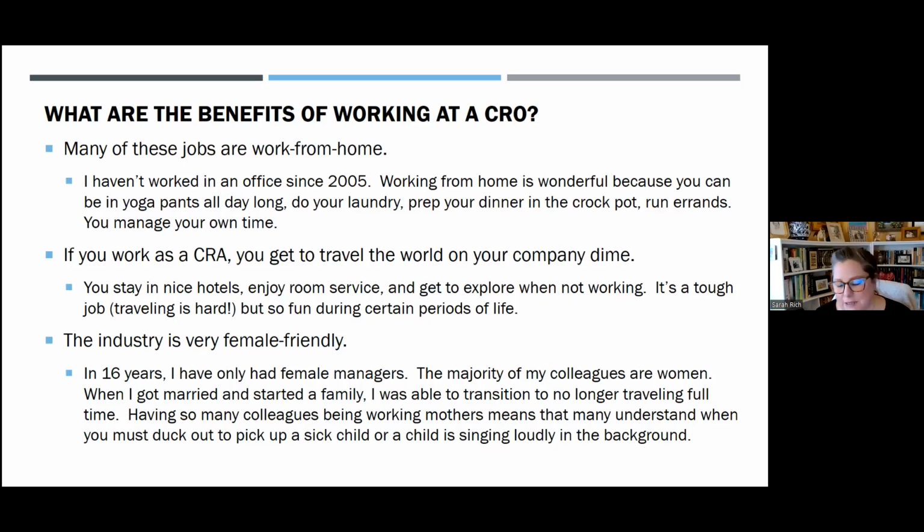But what are some of the more casual benefits? First one is you get to work from home in almost all these positions. I haven't worked in an office in 15 years, and it's awesome. I put on a professional looking shirt today for you, but I'm wearing slippers and yoga pants underneath my desk, and that's pretty much every day in my house. You do your laundry, throw your dinner in the crock pot, and you just really manage your own time. I'm doing this presentation today, and that's fine. I just blocked out time on my calendar.